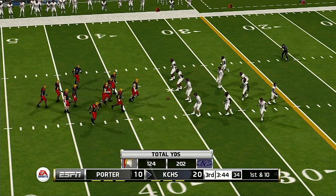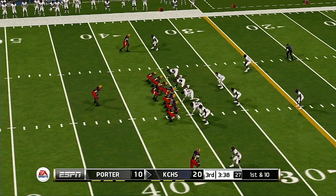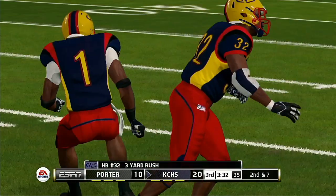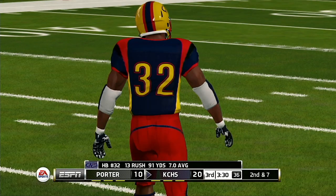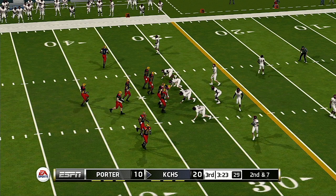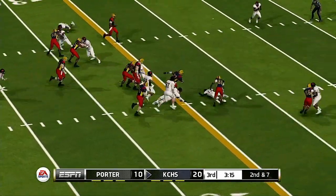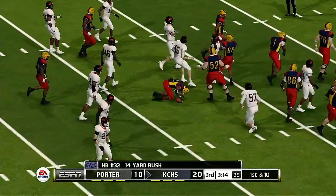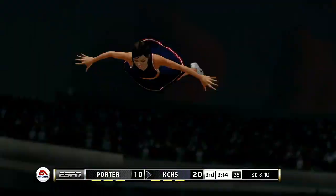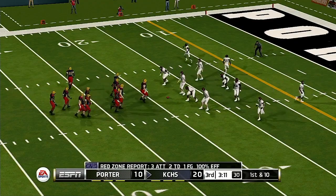From the 36-yard line, first down. He fights forward to about the 33. Gain of 3 on the play. Gets out to around the 18. We've got a first and 10, ball on the 18.